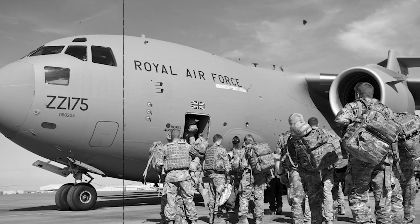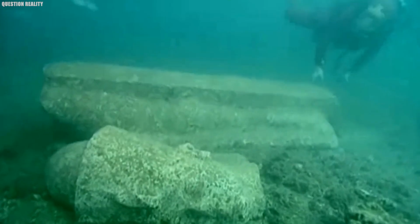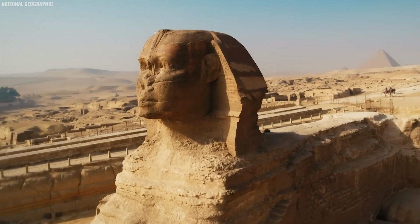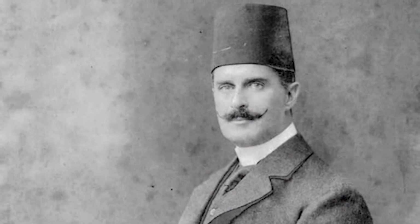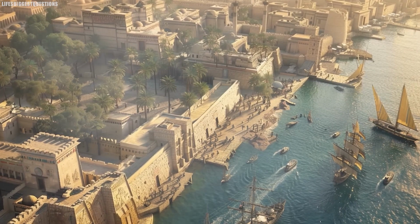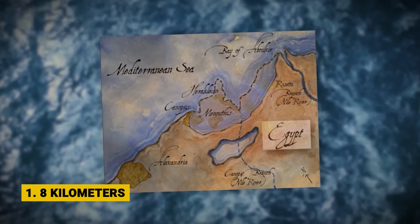A British Royal Air Force commander flying over Abu Qir Bay noticed what he believed were ancient ruins beneath the water. Excited by this discovery, he shared his observations with the Egyptian scholar Prince Omar Toussoun. Intrigued, Prince Toussoun initiated archaeological investigations, teaming up with local fishermen. Together, they uncovered an archaeological site located 1.8 kilometers from the shore.